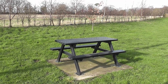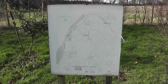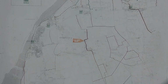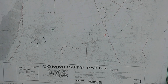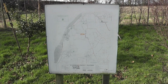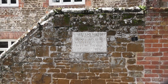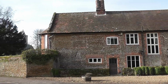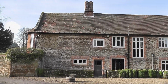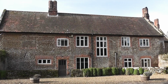Picnic table and information board about community paths close to the village sign. Interesting piece of information about the former rectory, which is very close to the church, as you'd imagine. Great tit singing in the background merrily.